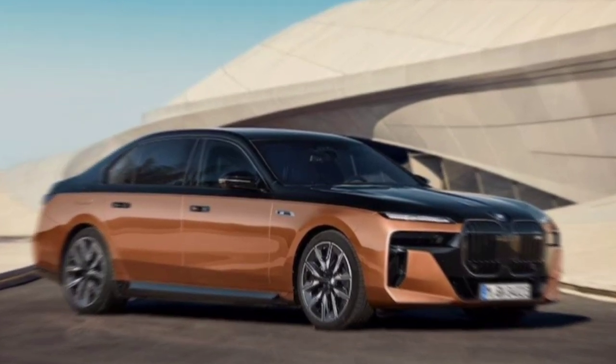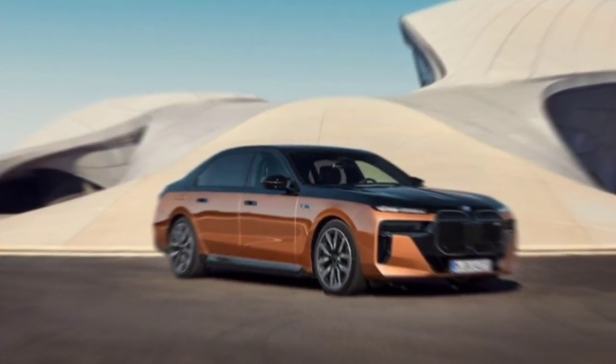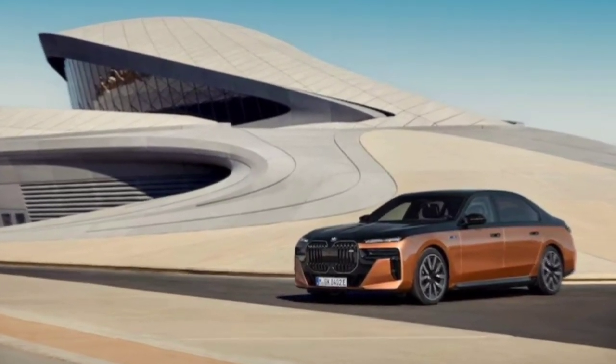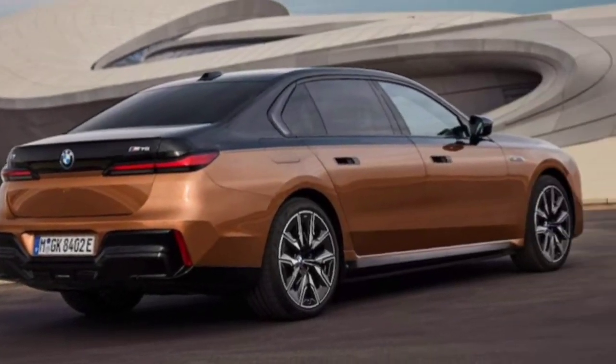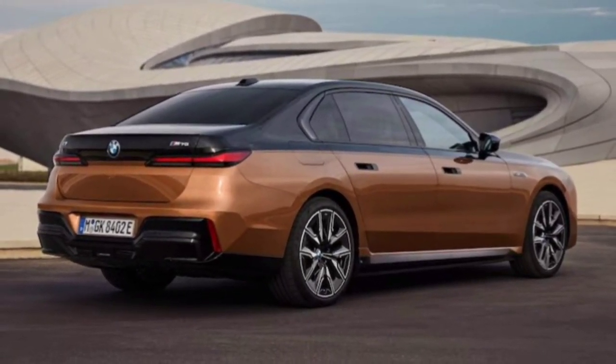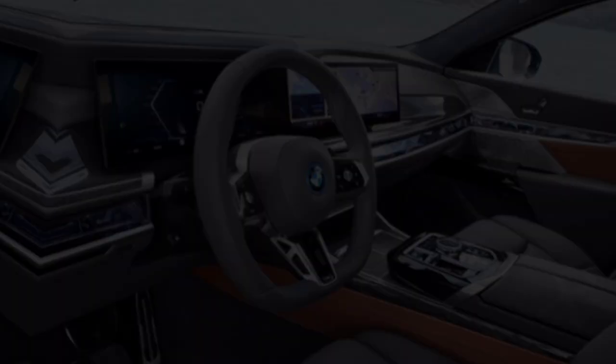Exterior. First things first, let's talk about that head-turning exterior. Forget sleek silhouettes, the i7 M70 is all about bold lines and imposing presence. The enormous illuminated kidney grille screams "look at me," while the sculpted bodywork whispers "I mean business." Forget blending in. This car demands attention.